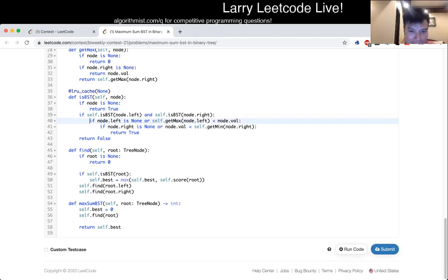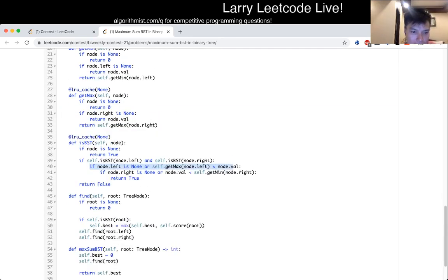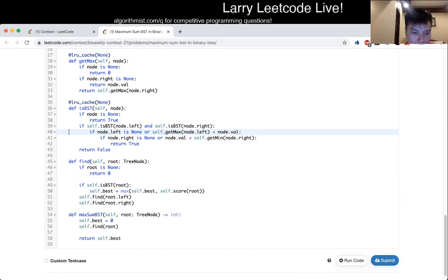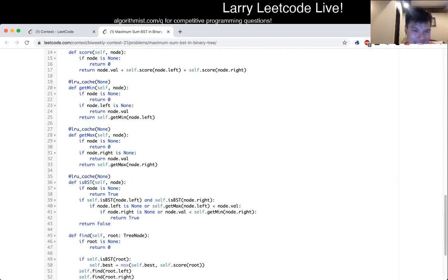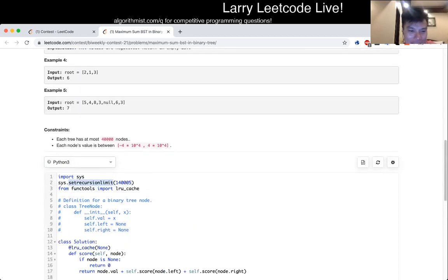I had to debug this case where if you don't have a node left, or it's none, this would never be true. I needed to change how I formulated it, to what I did here, I guess. And then the only other thing I did was the recursion limit, which is kind of sad. I mean, it's okay. You live and you learn.